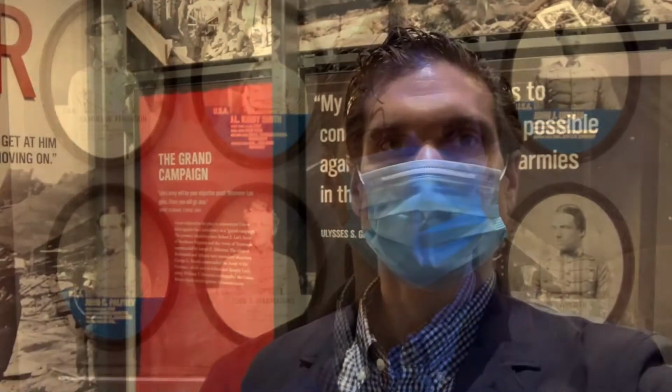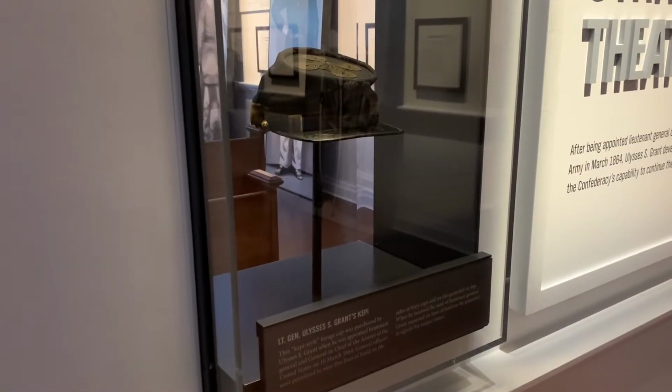This section is called Preserving the Union. It's primarily about the Civil War and westward expansion. The Army Museum has a tremendous amount of historical artifacts. This is Grant's Kepi.